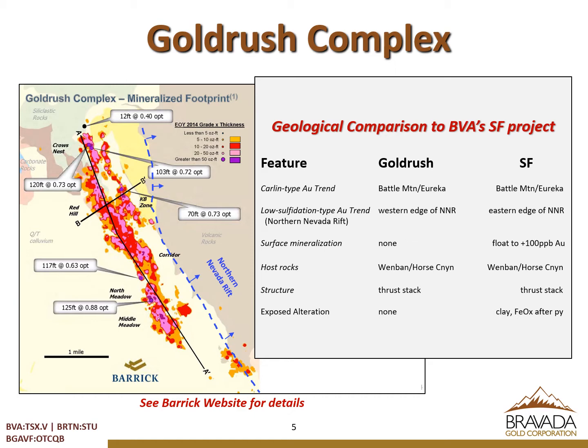So these are the good host rocks for the state, and in particular a part of the Wenban, the unit number 5. The structure is a series of thrust stacks. Those thrusts were formed during a compressive period, and during the relaxation of that compression at around 40 million years, when those were pulled apart, those became major throughways for gold-bearing fluids. And in fact, those are some of the important ore controls.